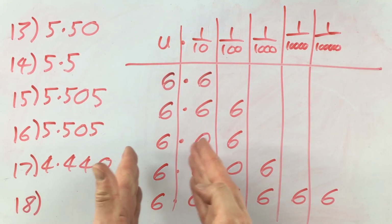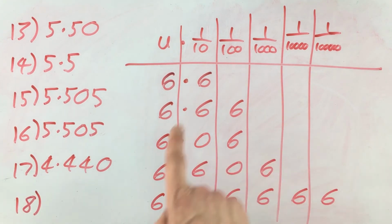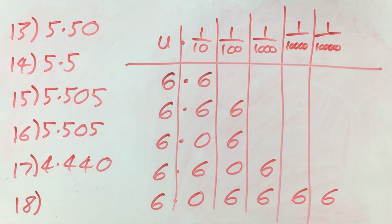Numbers on this side are much, much larger than the numbers on this side. This, for instance, is 6 over 100,000, 600 thousandths, which is a tiny, tiny piece. Imagine a cake split into 100,000 pieces and you have 6 of those pieces. They're going to be very, very small pieces as compared to 6 whole cakes.